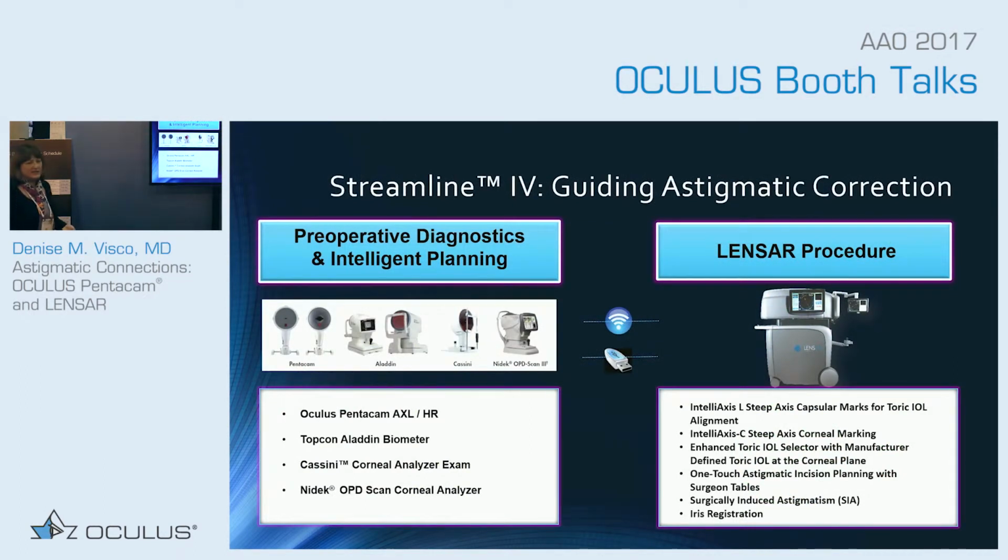So in using this instrument to guide astigmatic corrections with Streamlined 4, it gets very exciting. And I was very excited when Pentacam was able to couple with this laser, because I've been using this laser, and it was initially coupled with the Cassini. And so I had been performing treatments with the Cassini, because I also have the Cassini, and getting really great results.